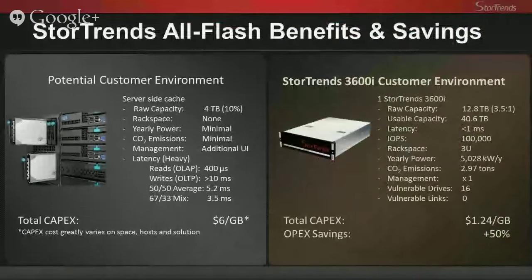So now if we compare this, some guys are saying, hey, we're looking at server-side cache instead of this and that. It's a different angle to look at. Because it's a different technology, we are focusing on 4 terabytes worth of raw capacity here. Of course, rack space, power, emissions are minimal if you look at it as an overhead. But what we're really looking at here is latency.